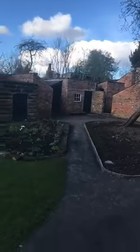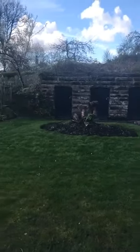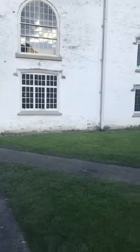And these are some of the outbuildings here. Please tell me if you see or sense anything. Screenshot for me. You never know, we just might see a face at the window.